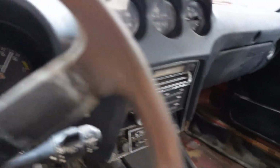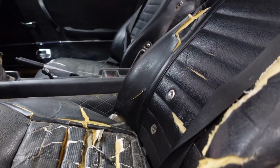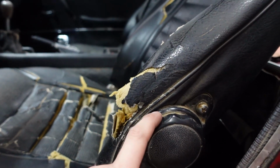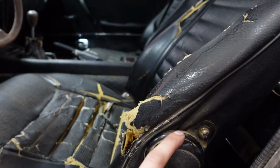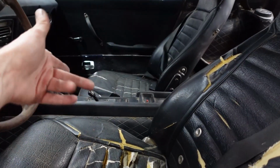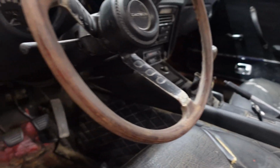Original 4-speed. Yeah, the Series 1 seats, which have obviously seen better days, but they got the proper adjusters, albeit somebody has removed these seats and put them in backwards, because that adjuster is actually supposed to be on the inside. So this is the passenger seat and that's the driver's seat. They need to be switched. But yeah, just overall, guys, just a really complete car.